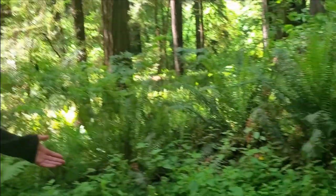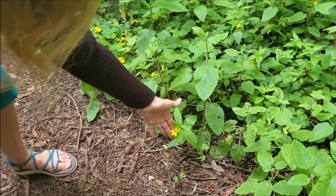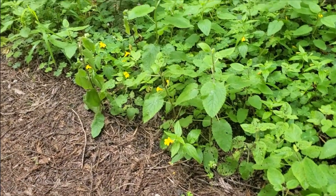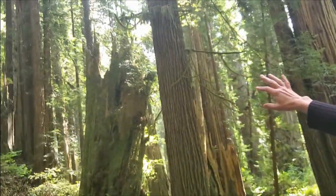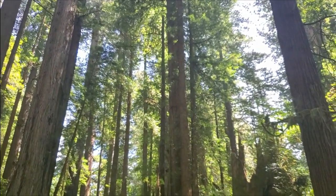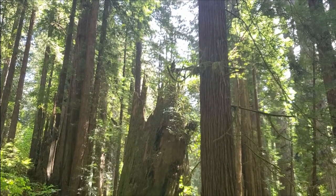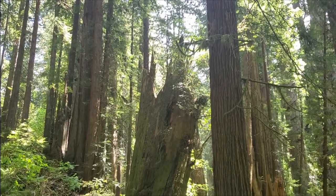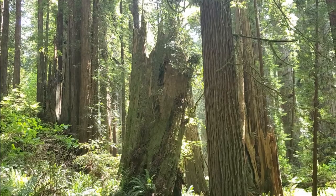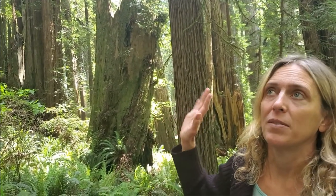So this is our native Mimulus guttatus, beautiful monkey flower. And if you look up here, you can see old growth redwood snags that have plants growing in them. And that is actually an entire habitat in itself. It's been studied by a lot of cool scientists around here that go up into the canopy and find all kinds of crazy things. So let's keep going.